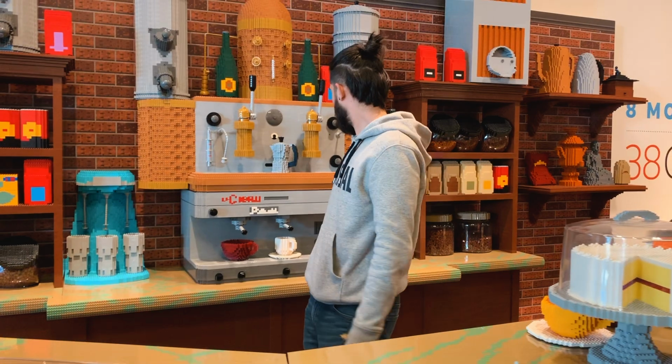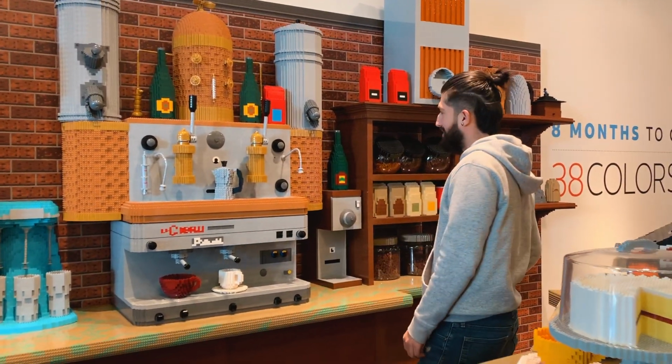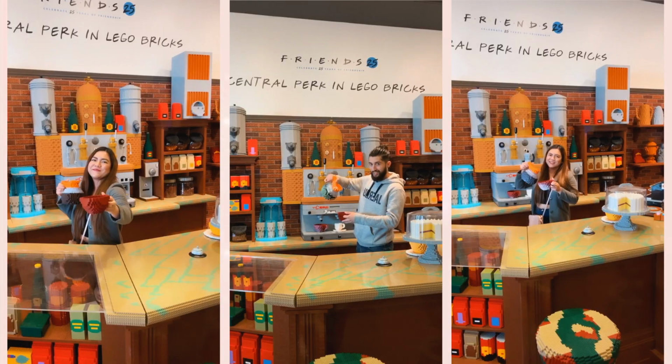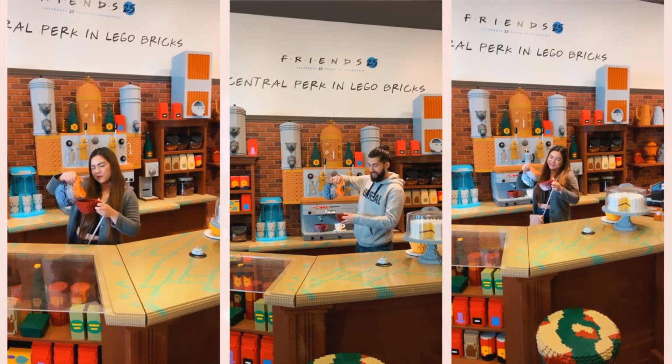Anyway, this life-size Central Perk replica was made with over a million Lego bricks. A million, you guys. Talk about patience and talent.